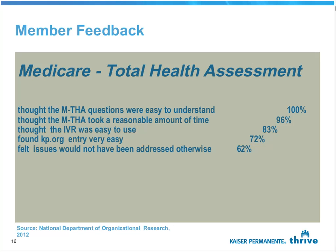Most dear to our clinical team's heart and those things that we love the most are that the members are reporting that they felt that the issues that they were self-reporting in this total health assessment would not have been addressed had it not been pre-screened in this total health assessment. So these were not typically the issues that were addressed in their usual annual checkup, which were very much focused on maintaining their medications or conditions. This was a little bit more, a lot more prevention focused, and so that was the feedback there. Next slide.